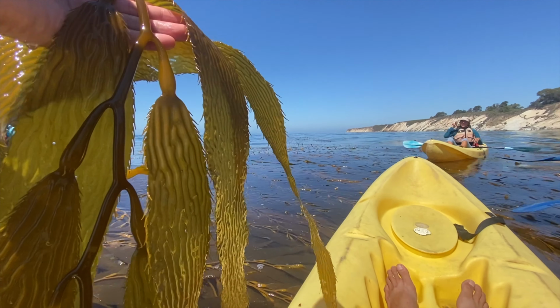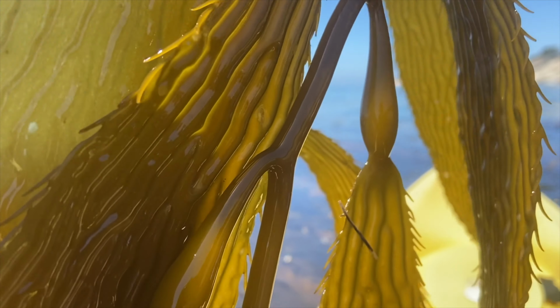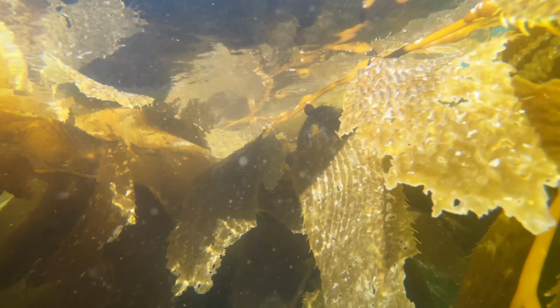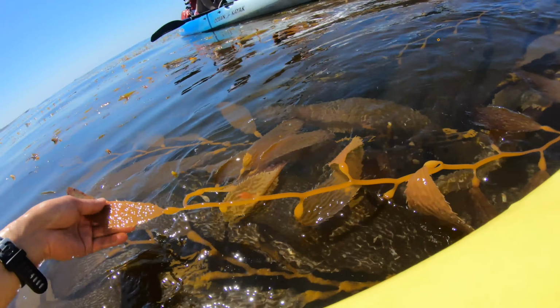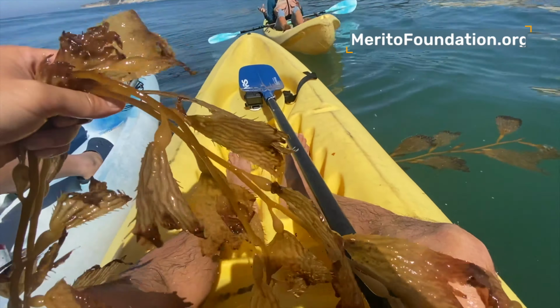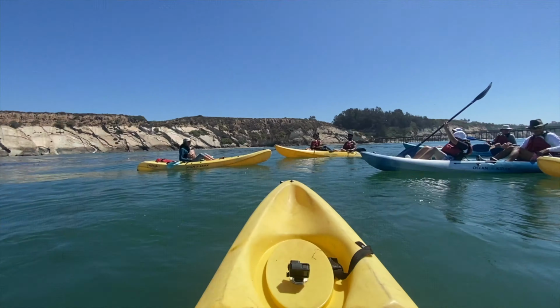We explored some giant kelp fields and learned that kelp can grow up to 2 feet per day, which is just crazy. But due to climate change and the warming ocean, these kelp forests are starting to disappear. You can help our seas by going to moritofoundation.org.